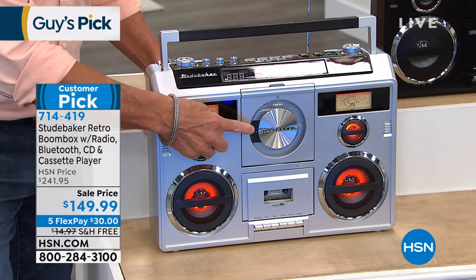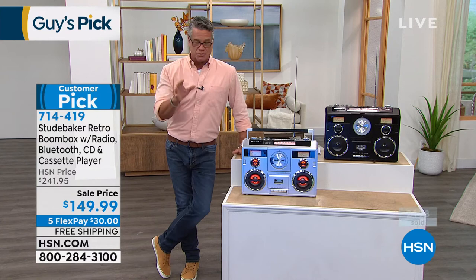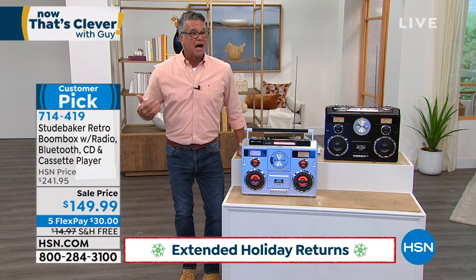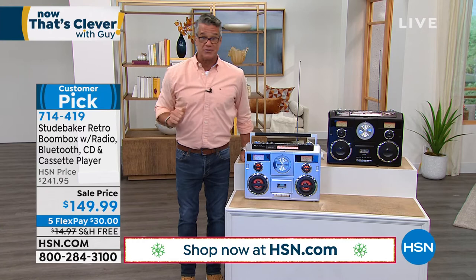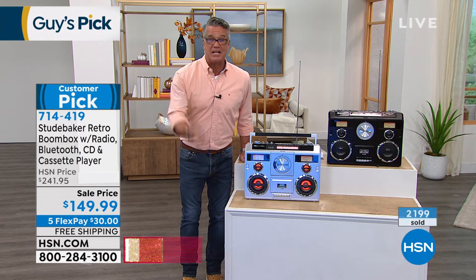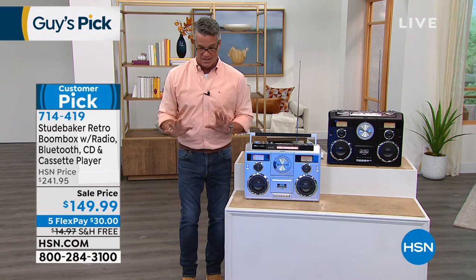And this is what's really cool, it also has Bluetooth. What is Bluetooth? That means any of the music you have on your phone, whatever the phone music services you have, I have SoundCloud, there's a whole bunch of them out there, all the music on your phone you could play wirelessly, and this is your speaker set. So you get Bluetooth, cassette, CD player, AM, FM radio, all the lights, all the sound. It is absolutely amazing.